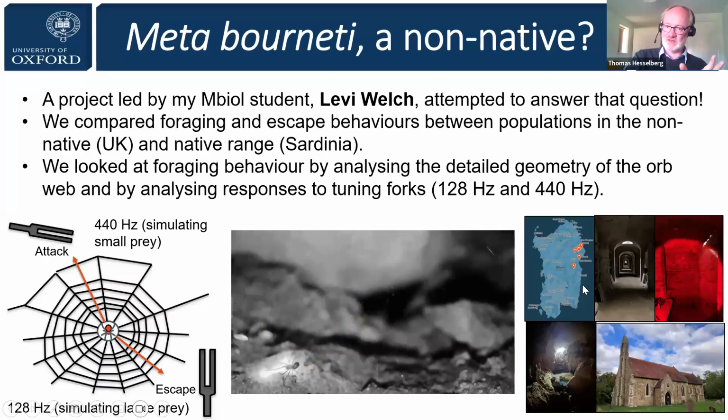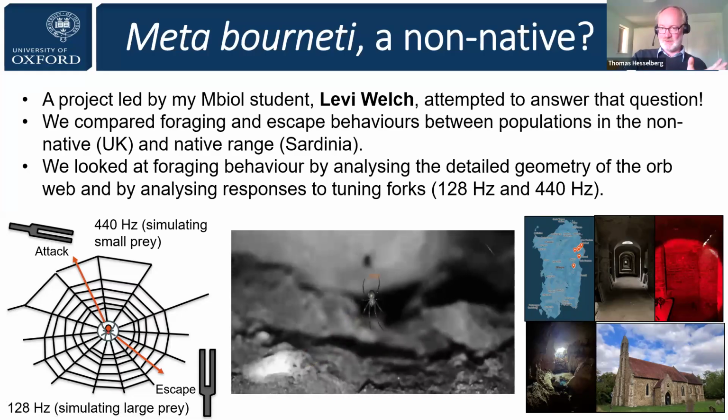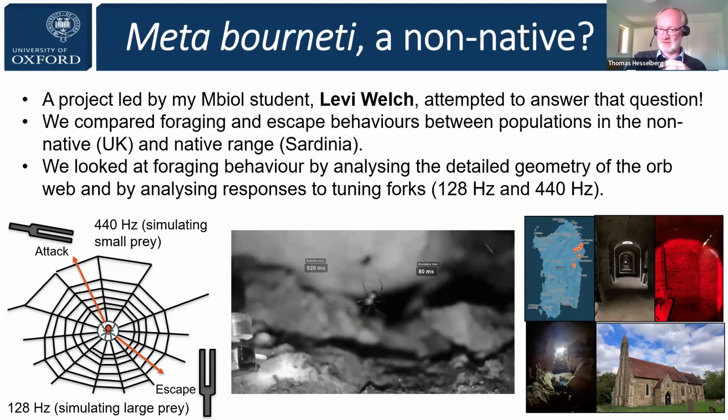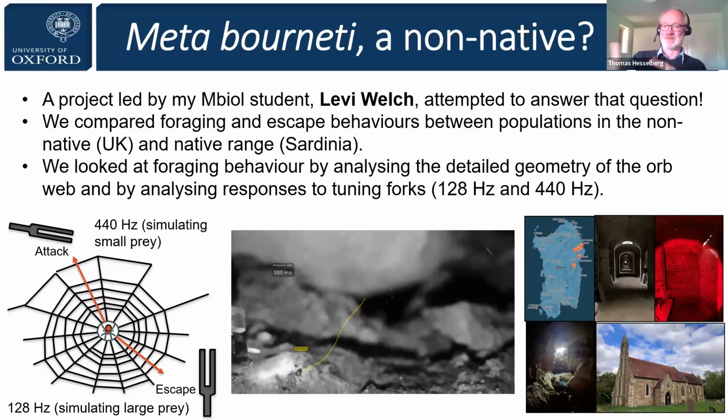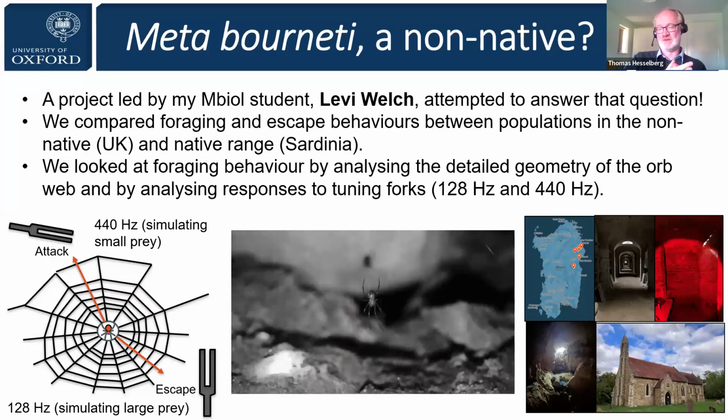We compared natural caves in Sardinia with artificial habitats in the UK. Obviously, it would be much better to compare artificial habitats in Sardinia with artificial habitats in the UK, and natural caves in the UK with natural caves in Sardinia. But one of the findings of the study is that we were not able to find bourneti in artificial habitats in Sardinia at all, although we did look at quite similar habitats to those we used in the UK. And in the UK, similarly, we were not able to find it in natural caves at all. The few observations that I had from the other paper suggesting they are in natural caves, we were not able to verify.